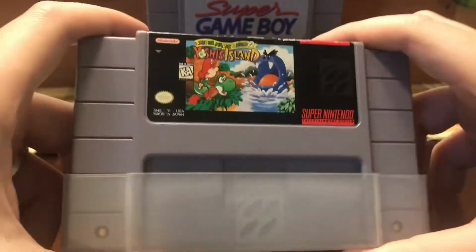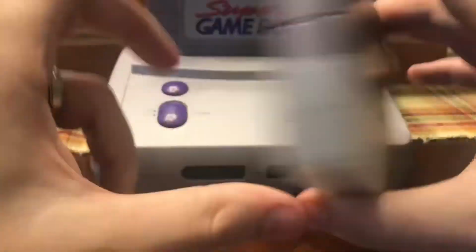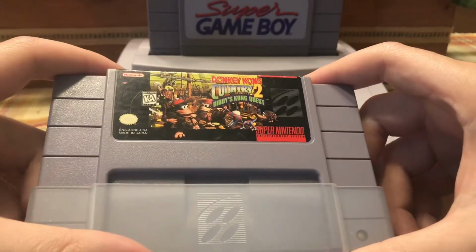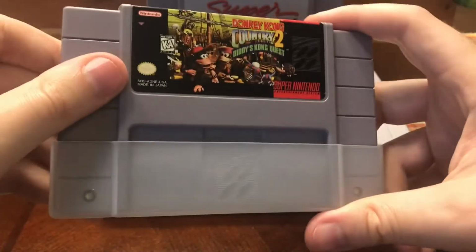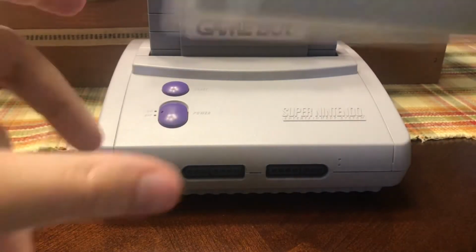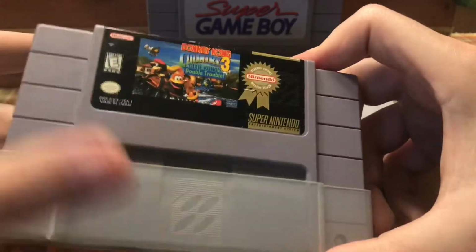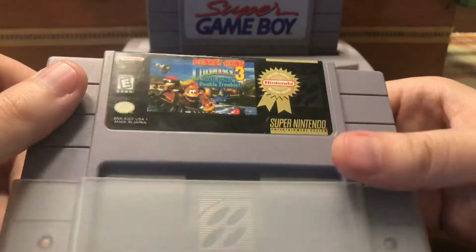Yoshi's Island, one of the best platformers on the system. Yeah, this is one of Yoshi's first standalone games. It's a great one. Donkey Kong Country 2, Diddy's Conquest. Had the first one, I'll go over that later. But I think this one or the third one are my personal favorites. And here's Donkey Kong Country 3, Player's Choice Edition. I don't have too many Player's Choice games, but this is in really good condition.